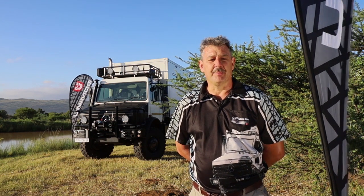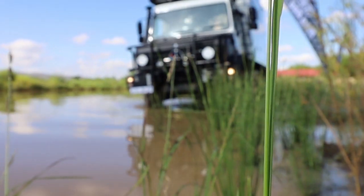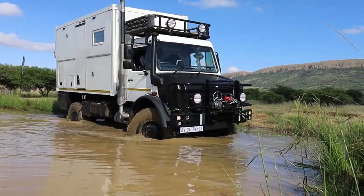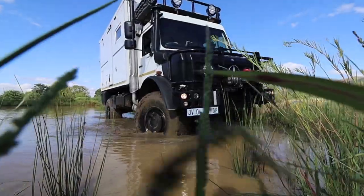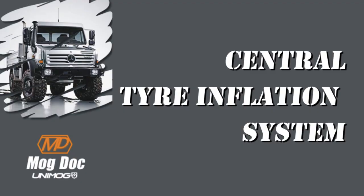So why a Unimog? The Unimog is the ultimate off-road vehicle in the world. There is no other vehicle manufacturer that can come close to a Unimog. Standard features on this Unimog: central tire inflation. You can inflate and deflate your wheels on the move. No other vehicle can do that.